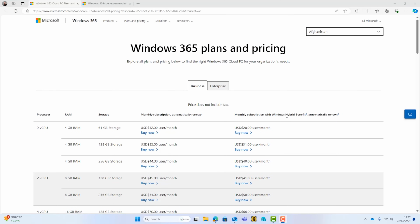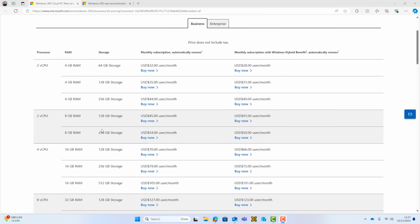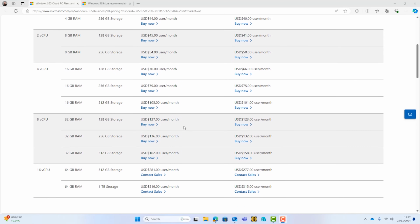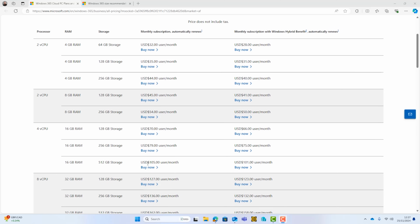So here is the Windows 365 pricing page. Now, there's different prices on here, so let's talk about this. Firstly, you've got to decide what specification of cloud PC you want. Okay, so you've got 2 vCPUs, that's the processor, 8 gig of RAM, and 128 gig of storage. That's like a cloud hard drive. And that will cost you $45 per user per month. And then you've got all these specifications which go up to $319 a user a month.